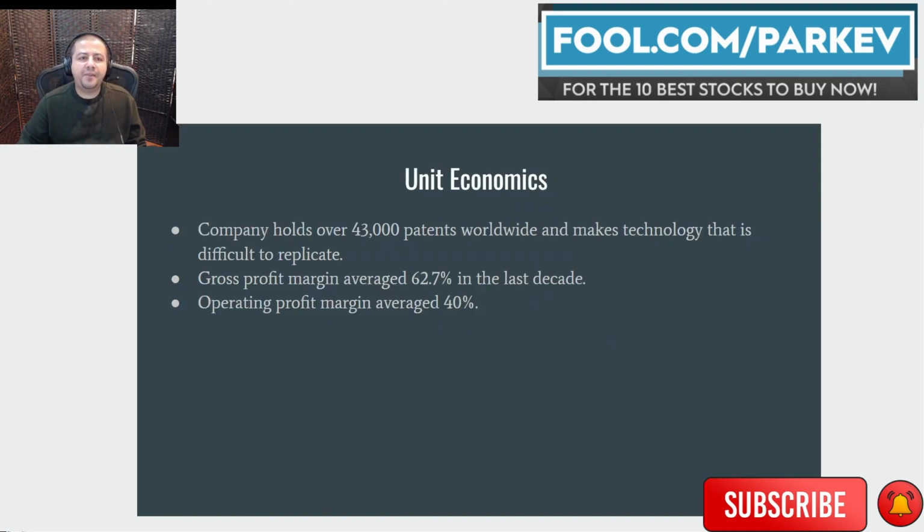The next step in my framework looks at unit economics, and the company earned a gross profit margin of 62.7% in the last decade and an operating profit margin of 40%. These are excellent, excellent margins, and perhaps the reason for that is the company holds 43,000 patents worldwide and makes technology that's difficult to replicate.